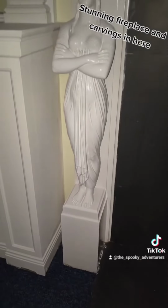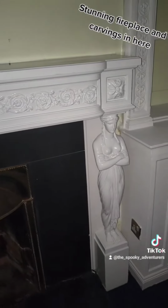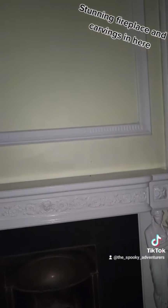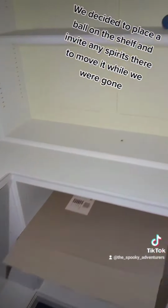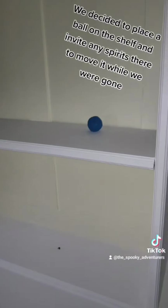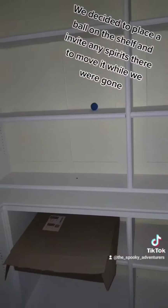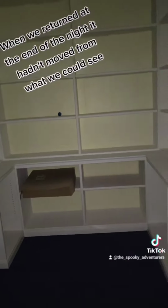Stunning fireplace and carvings in here. We decided to place a ball on the shelf and invite any spirits there to move it while we were gone. When we returned at the end of the night, it hadn't moved from what we could see.